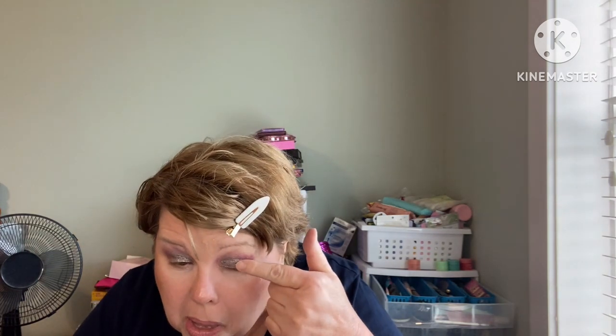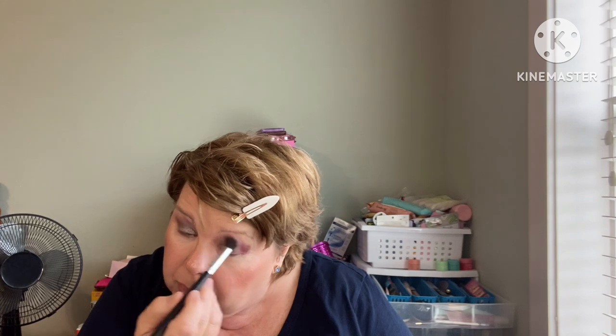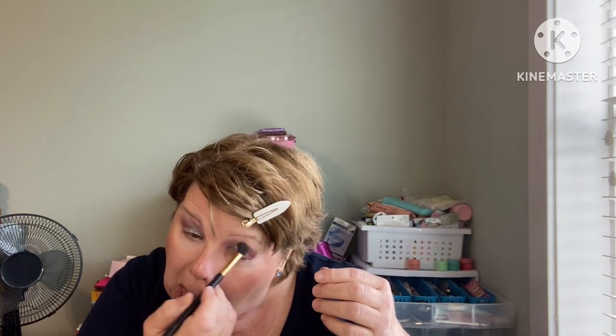Yes, please. I like this. Okay, wipe my finger off. Let's do some blending. Back in with that. A little bit more of that on my side, but more on the other one than I do this one. All right. Okay. Look at that. Isn't that pretty? That is gorgeous. I love it. Love it, love it, love it.